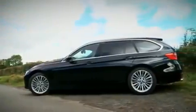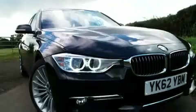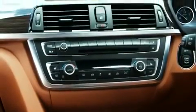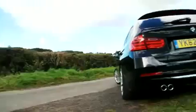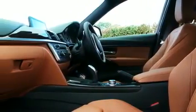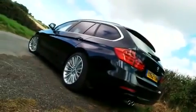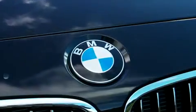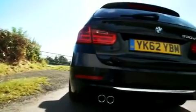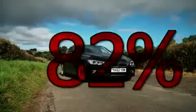There are 6 trim levels from ES to M Sport. Worthwhile options include xenon headlights, a DAB radio and a lane departure warning system, but we wouldn't bother with the stiffer M Sport suspension or variable sport steering. We don't have reliability data for the 3 Series Touring yet because it's still too new, but BMW's brand reliability in the 2012 Which Car survey was average, and its customer satisfaction score was a respectable 82%.